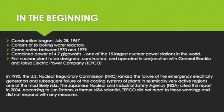Some background, construction of the Daiichi nuclear power station began in 1967. The plant consists of 6 boiling water reactors, which were completed between 1970 and 1979. These reactors drove electrical generators with a combined power of 4.7 gigawatts, making Daiichi one of the 15 largest nuclear power stations in the world. It was the first nuclear plant to be designed, constructed, and operated in conjunction with General Electric and TEPCO, that's Tokyo Electric Power Company.